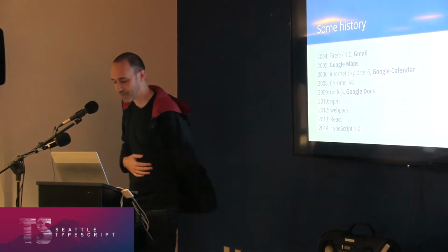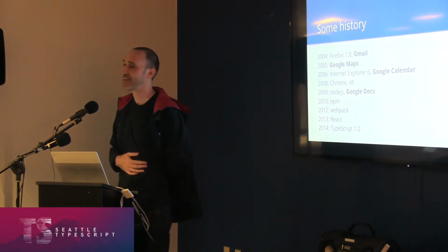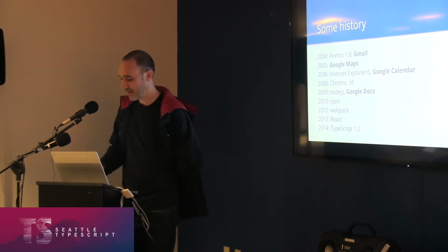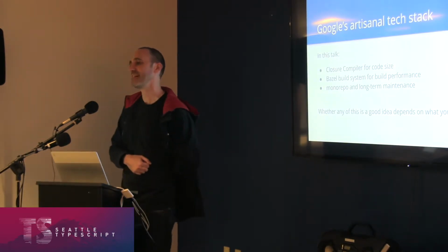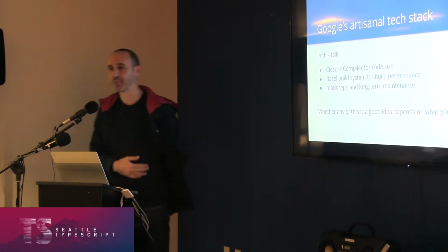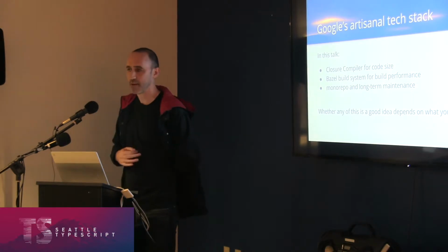So you'll notice that TypeScript 1.0 came out when Gmail was roughly a decade old. There's 10 years of Gmail development that precedes TypeScript. And what that means is that Google has an artisanal tech stack related to JavaScript. And I'm going to talk about 3 pieces of that that are maybe relevant to you.